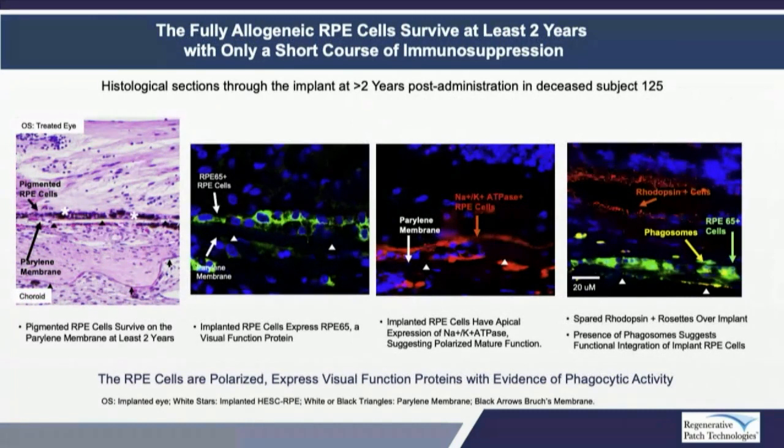And the second question is, not only is there structurally any problems with safety, but, well, do they work? It's one thing to put cells into the space. It's quite another thing whether or not they have adequate function. So if you look at the histologic slide, the H&E slide on the left, you'll see that the area of pigmented cells look no different. This is from actually a patient who had died from other causes 2 years afterwards. So this is 2 years after implantation.